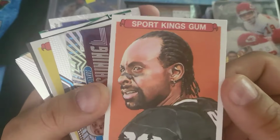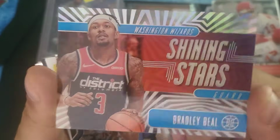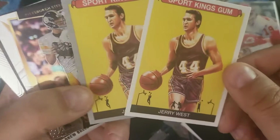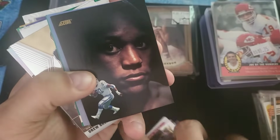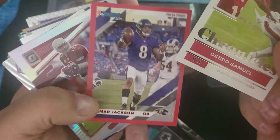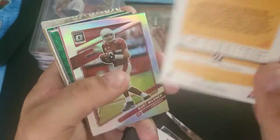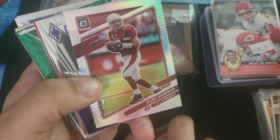The Sport Kings Rice. The Shining Stars Bradley Beal's cool-looking card out of Illusions. It's a Dominance Shaq. A couple of these Jerry West Sport Kings. One is the silver border. Roethlisberger Select. Roethlisberger stuff sells well. Barry Sanders, Rice, Barry, Breeze, Mosaic, Debo. This one's a pretty good one. Jamar Jackson. It's the red press proof, but it's also the variation photo. I've done pretty well selling those kind of cards in the past.